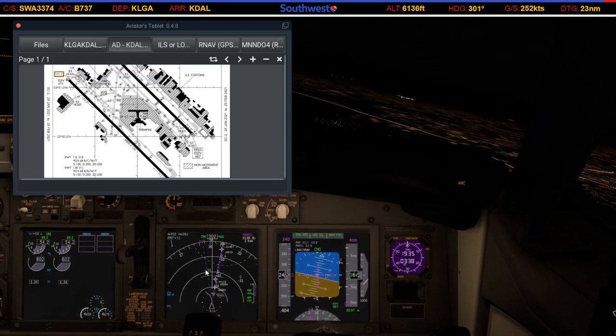This is the funnel controller, so the next frequency is probably going to be tower.